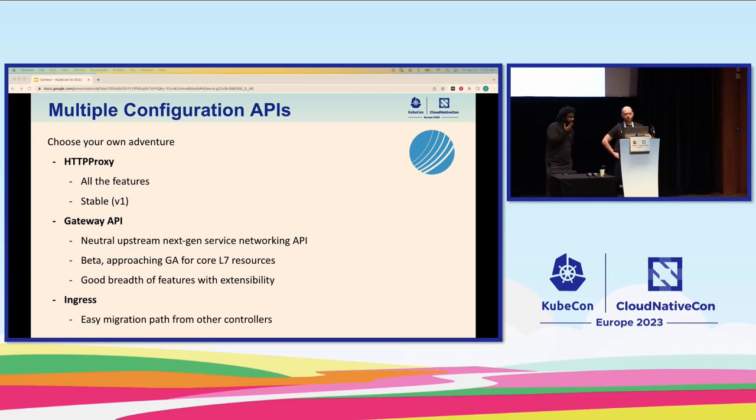Another great thing about Contour is that it does support multiple configuration APIs. So we really are able to meet users where they are. We know that everyone has their own preferences and their own requirements around how to configure routing rules. And so first and foremost is Contour's HTTPProxy CRD. This one exposes all the features of Contour. It's developed in collaboration with Contour, in concert with Contour, and so exposes all the features.